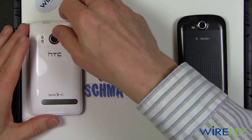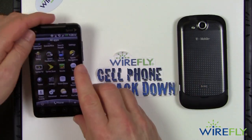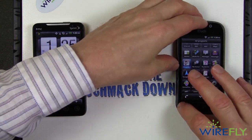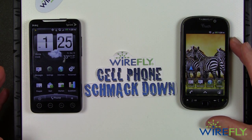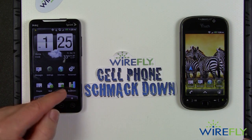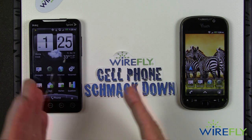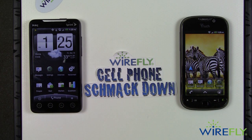I want to take a peek at what's inside these phones. I want to show you. Before I do that, there's something else that I want to talk about. Both of these are very cool phones with lots and lots of apps. They have full access to the Android marketplace. As you can see, I've loaded Quadrant over here on the EVO. And so we have access to the Android marketplace, and we can go ahead and get anything we want there.